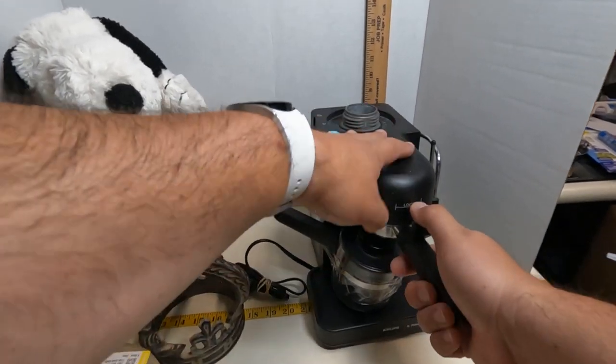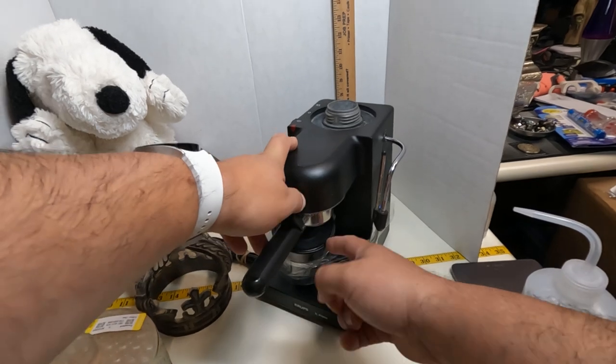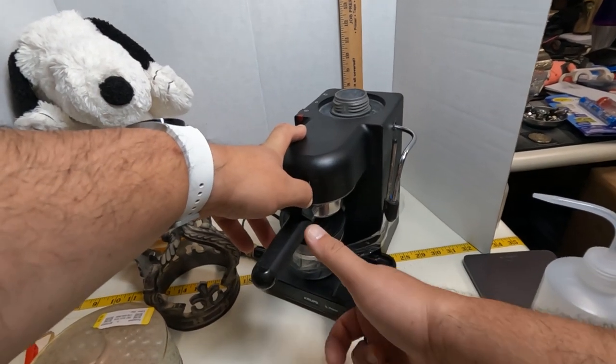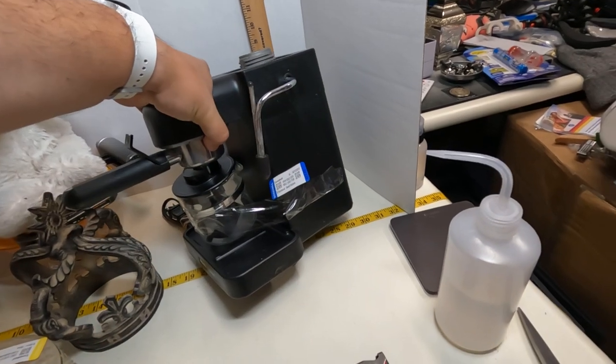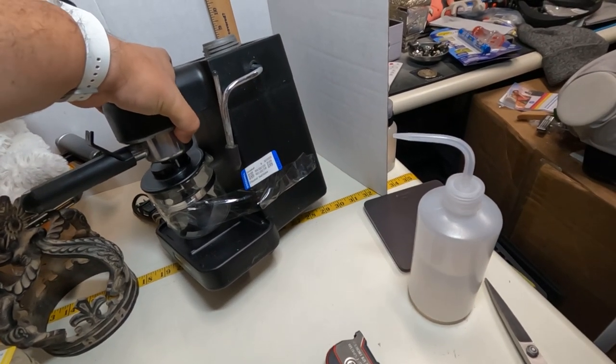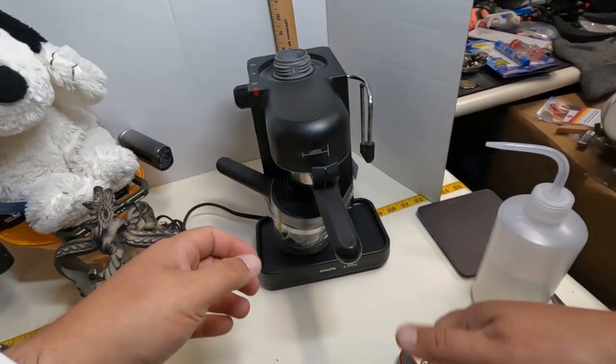But the parts are like 10 to 20 bucks. I think this goes for 20, this goes for 20, I think this goes for 10. So you're talking about 50 bucks. And I spent $11.49. So with one of these, I'll make all my money back, and then the rest will be a little bit of profit on top of that.